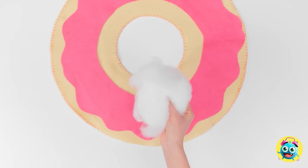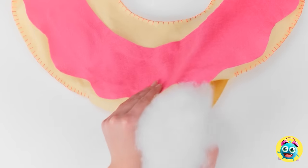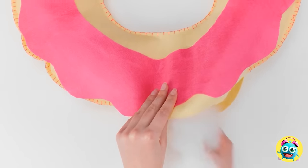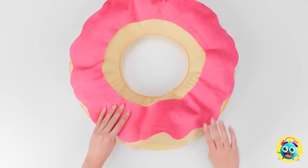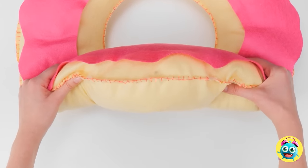Now I need to stuff it. This is why I left a gap. I want to push this all the way around and pat out the ring. We want it to be nice and even. It needs to be comfortable. Once that's done, it's time to close the edge. So get that needle and thread. It's gonna be a donut! I wanna see. I think you're gonna love this.